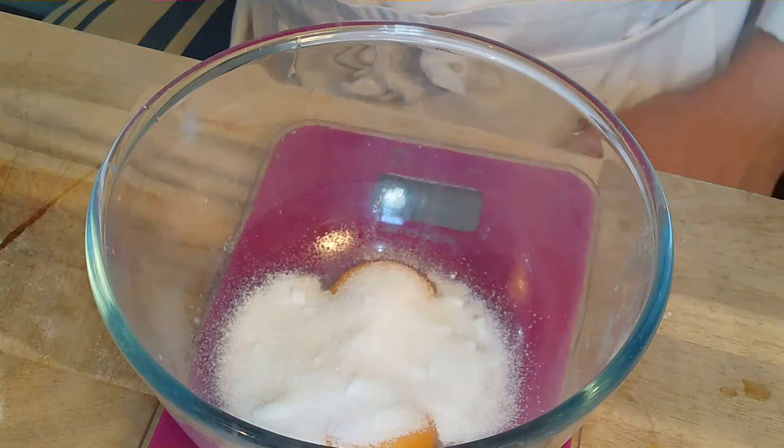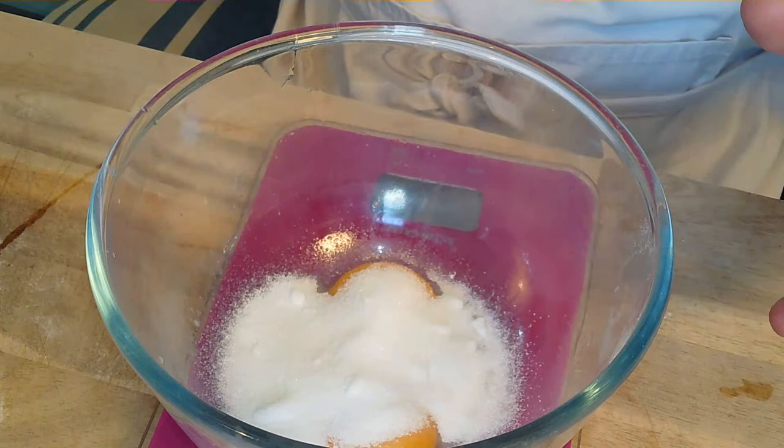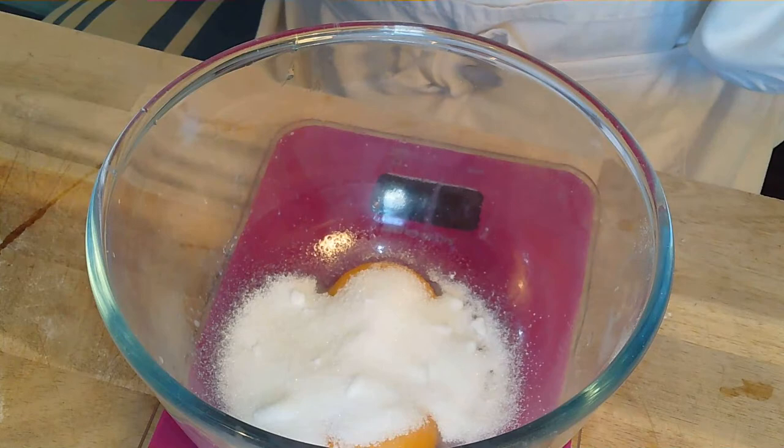So I've got the sugar and the egg yolks in there. Now what we need to do is beat those together, and then we're going to gradually add in the flour. Okay, so we're going to beat those together. What I'm going to use is my handmade whisk. Here we go. Remember how I did that one? So I've got two forks here that are going to be kissing. There we go.